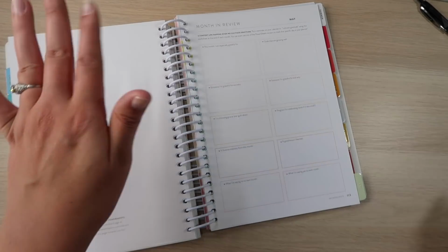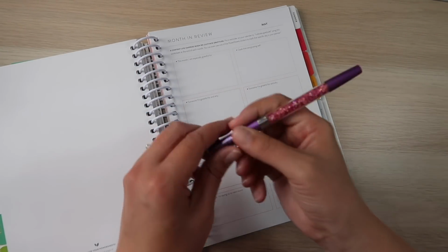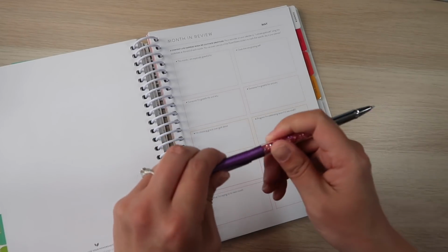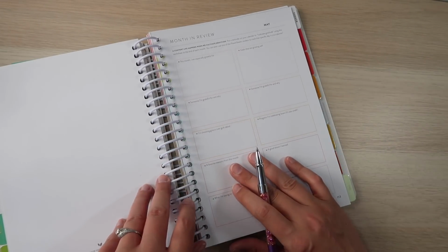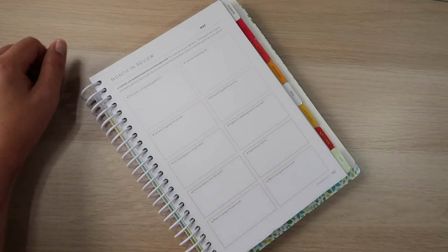what I finish up. Now I am going to fill in my month in review, and I'm actually going to change pens over, and I'm going to use this Via Beautiful pen because I really love it so much. So I'm going to fill this out, and then I will go over it with you when I'm done.